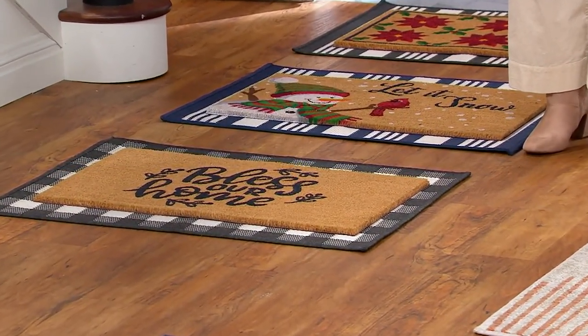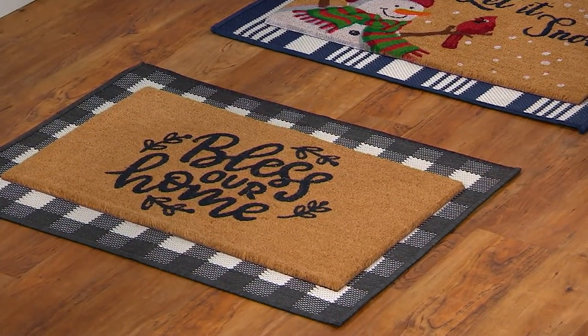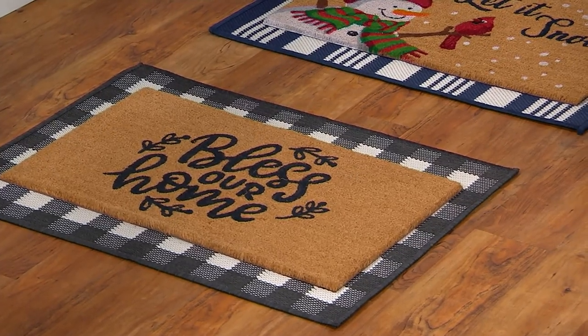This is something you can use year round. And remind you, this can be out in inclement weather. This can be in the sun. It can be everywhere. I like the font too. Yes, I think that's really pretty.